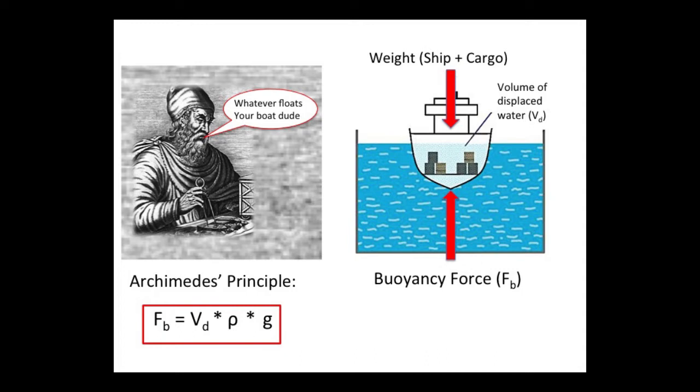And Archimedes' buoyancy principle is very simple. It goes like this. If you've got some kind of a boat, which is what our objective is, and you put it in water, the lifting force, or the buoyancy force, is simply equal to the weight of the water that it displaces. So in the equation right down here, V sub D is just the volume of the displaced fluid, rho is the density of water, and g is the acceleration due to gravity.